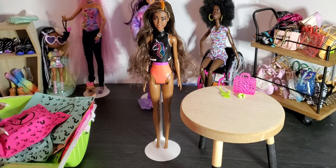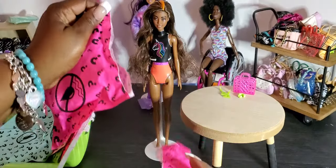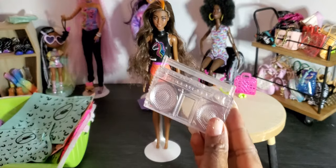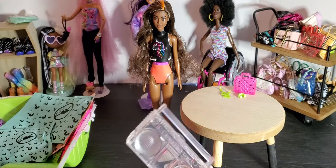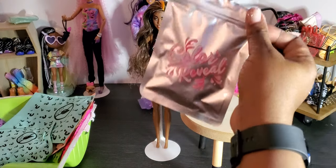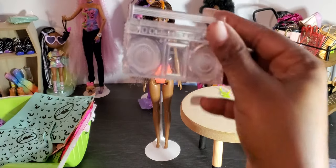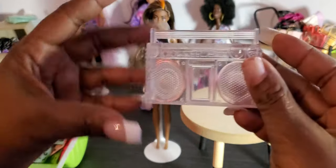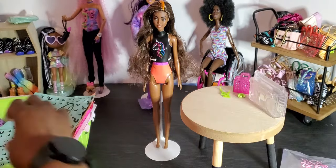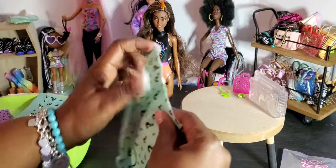Okay. The next thing that I have here is this hot pink packaging. Let's open up this one and see what it is. Okay. So she's got a clear radio, and I'm wondering if the kinetic sand that I have here is supposed to go inside the radio? But I'll read the directions. But as you can see, there is a clear little radio here that comes with the doll. Okay, so that's the next thing we have. We're going to open up our next bag.